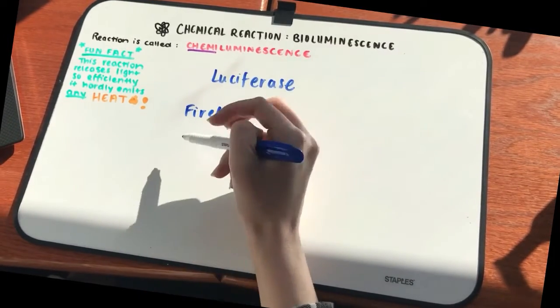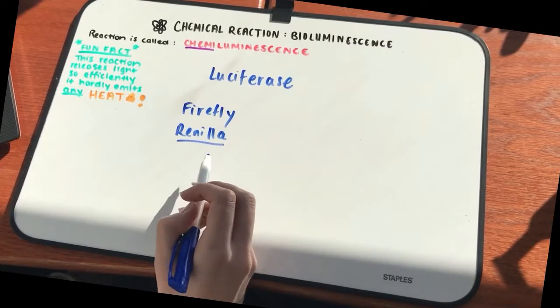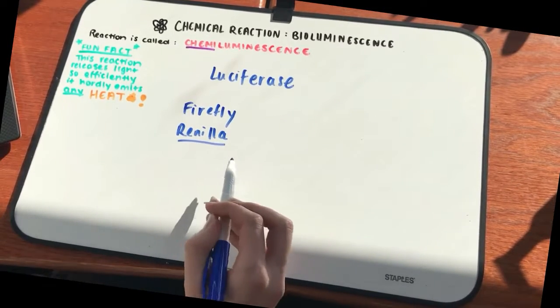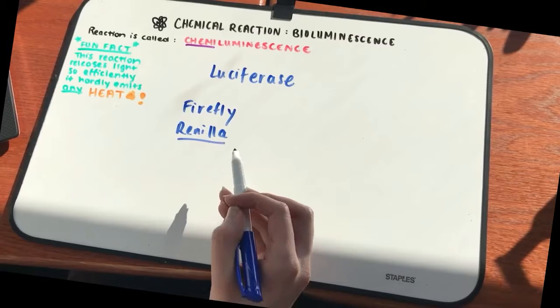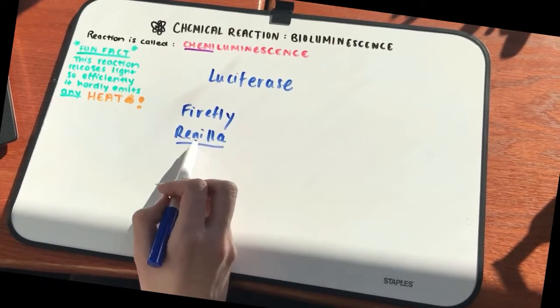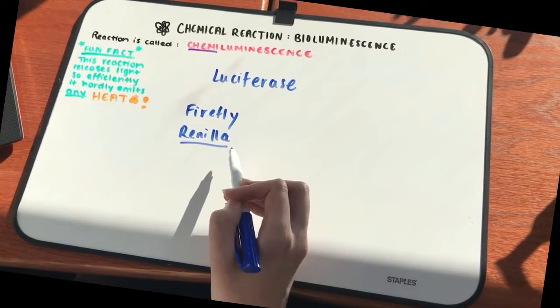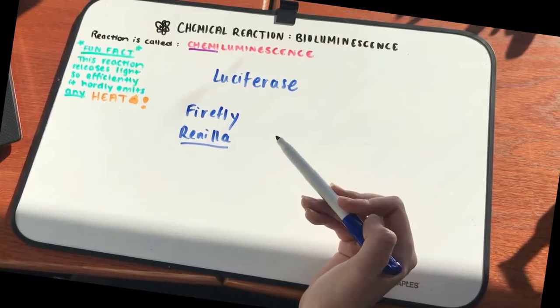There's even a special kind called Renilla luciferase, which we'll see later is actually extremely useful in tracking the presence of pathogens in organisms. An experiment was done in tracking HIV in mice, and they used the Renilla enzyme to do this. We'll discuss that more later when we talk about bioluminescence and biotechnology.